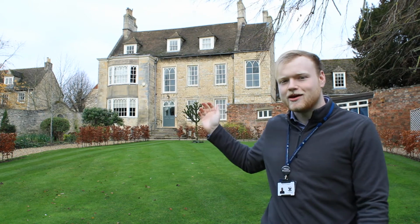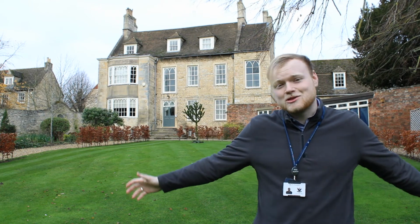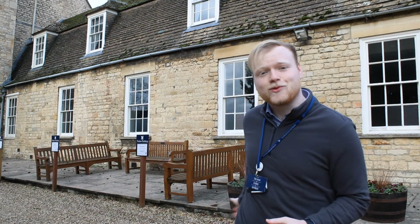Okay, we're currently standing on the sixth form lawn with Brasenose building behind me. The sixth form lawn is often used by the students during the summer, where they'll sit out here and relax. So behind me is the sixth form common room. The common room is a space for sixth formers to go into during their breaks, lunches, or any free time they have. The upstairs is a study area. So due to the fact they're also part of the high school, the sixth formers will also use the high school's facilities.